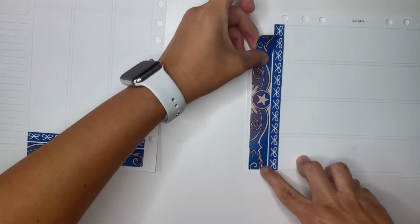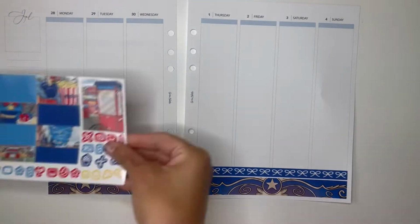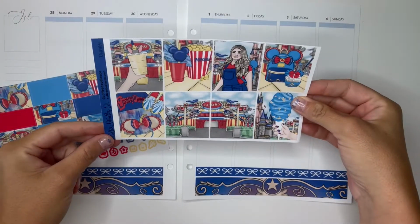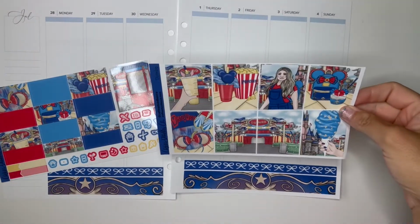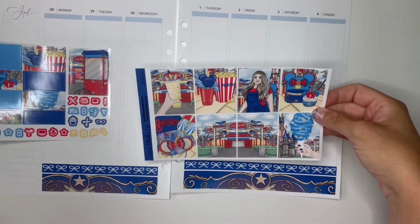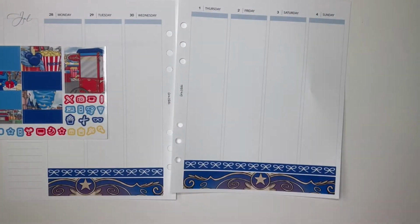Here I'm just putting down the bottom washi. It feels really weird. I didn't put any foil over the bottom washi this week. I think it might be the first time in this planner that that's happened. Very, very bizarre.